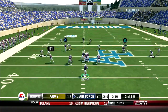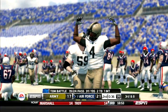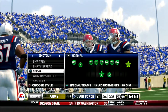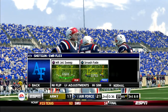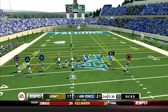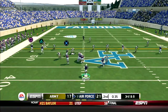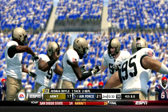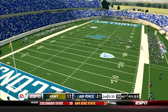Down! Looks for his running back, incomplete. Number 22, the intended receiver on the play. That'll bring up third and 8. They'll spread the field with 5 wide. Gets rid of it quickly, and that was almost picked. Morris is the intended receiver on the play. That makes it 4th and 8.